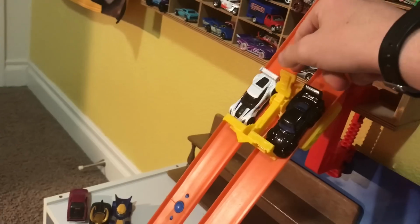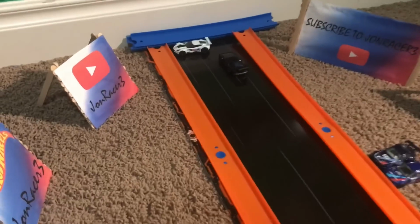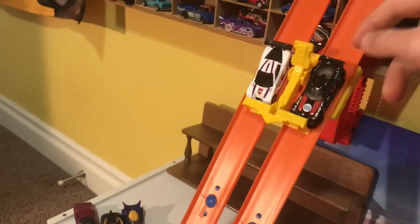Next up, we've got the black Porsche versus the white Corvette. 3, 2, 1. The Corvette is going to take the win from the BMW. I apologize, I meant Porsche.